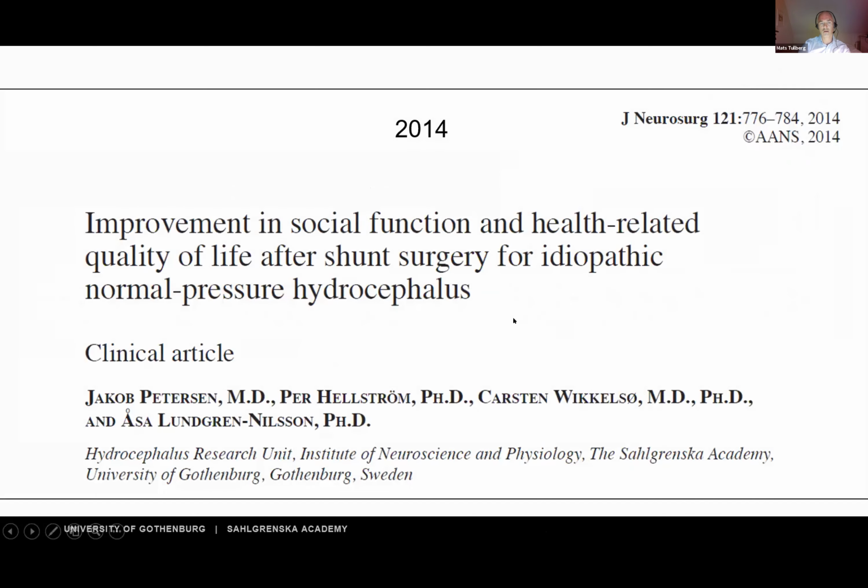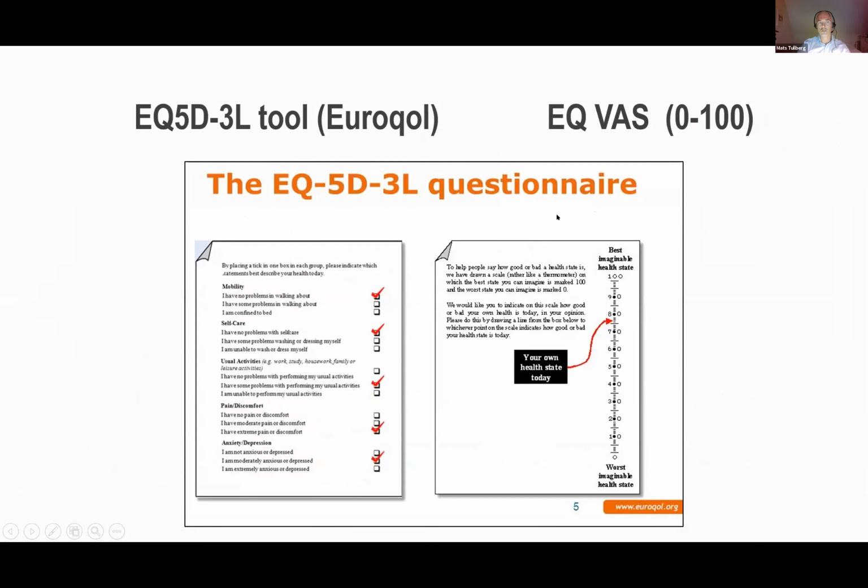So finally, a little bit about health-related quality of life. I will just show you two studies here. One is from our center, published in 2014. Here we looked at health-related quality of life using this EQ5D, 5-dimension questionnaire with 3 levels, assessing mobility, self-care, usual activities, pain, discomfort, and anxiety or depression. In this questionnaire, there is also a visual analog scale, as you can see to the right here. This is one of the instruments that is commonly used for assessing health-related quality of life in different disorders or in health.